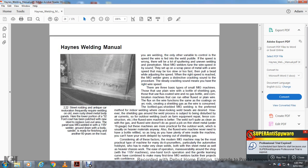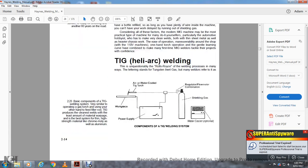Alright, 222. Antique car restoration frequently requires welding on old, even rusty, sheet metal panels. Here, the lower portion of the '32 cowl has been patched with new steel, replacing the rusted area of the panel with a MIG weld from a 110-volt welder. Ground down to body standard, you're ready to finish, and it is good for another 60 years on the road.